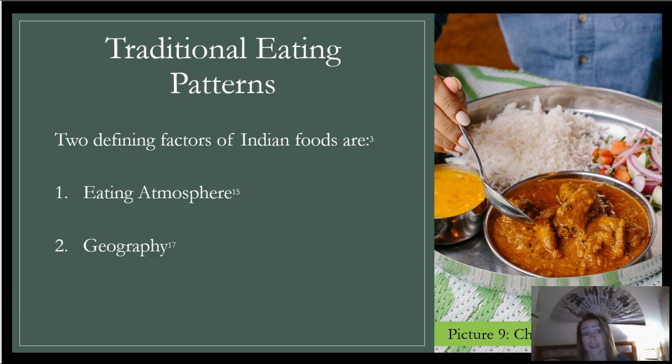So now that we've taken a deeper look at the food practices and the geography that help define them, we can look at what a meal actually consists of.